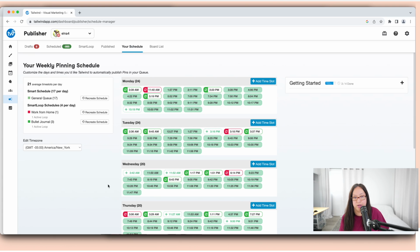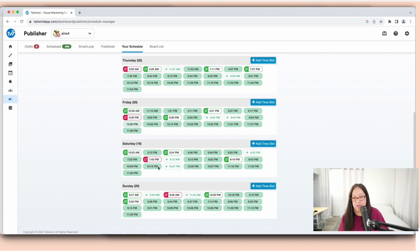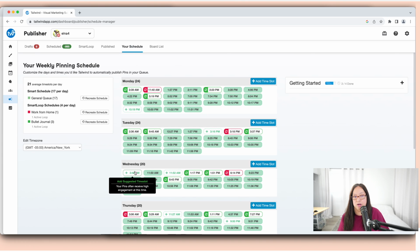So it's about 20. And with your schedule, Tailwind will start putting their recommendations for scheduling. Like this one is a suggested time slot that I should add to this one here. These ones are suggested time slots. So the ones that I have 19, I can add this one at 10 o'clock. So I'll add that one now, that's at 20. You can add this one here at 20 and go from there. You can build off what Tailwind suggests based on your audience.